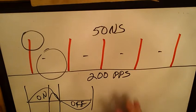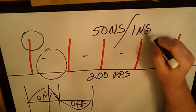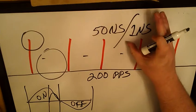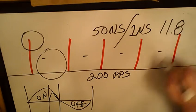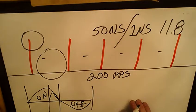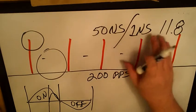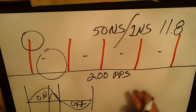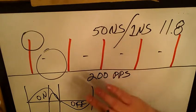Remember that the speed of light is 186,000 miles per second. To give you an idea how short a period a nanosecond is, light only travels 11.8 inches in 1 nanosecond. Light's fast, but the time division of 1 nanosecond means it only gets to travel 11.8 inches. Neat stuff. So the pulse width, the duration that the laser is actually on, is extremely small.